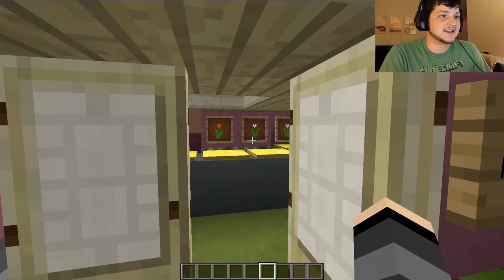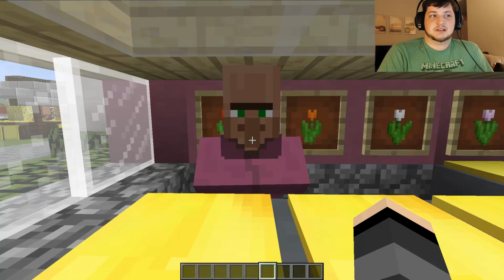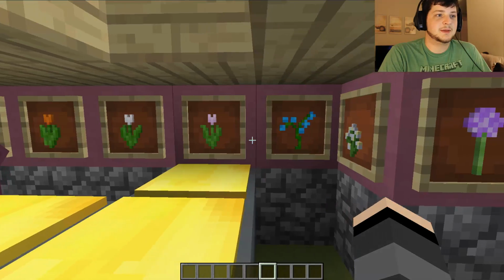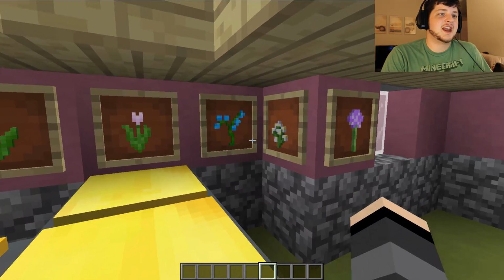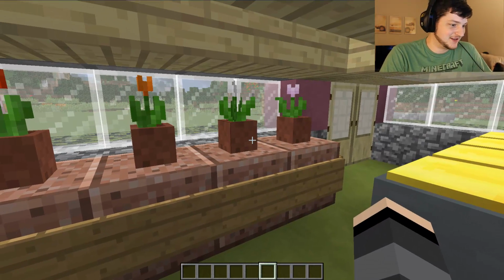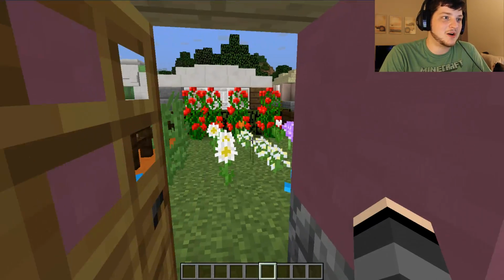So, let's go ahead and get inside this lovely little flower shop. And let's see. This name person is Claude. We're going to call him Claude. So, this is Claude, and he sells all the tulips and all these other flowers that I don't know the name of. And here's some tulips. I know those names. These are tulips. And there's a little flower garden on the side.